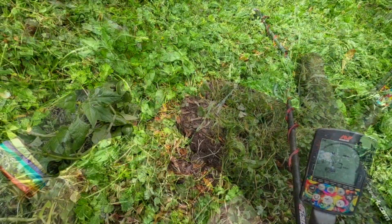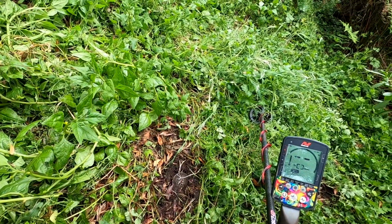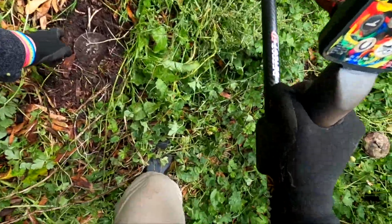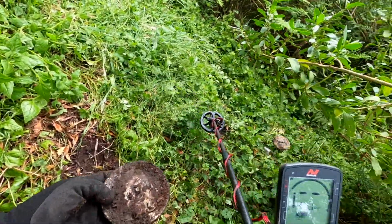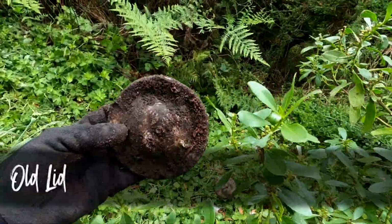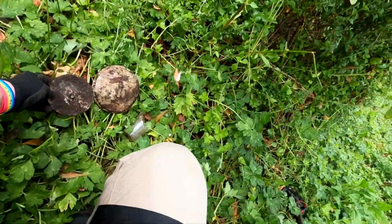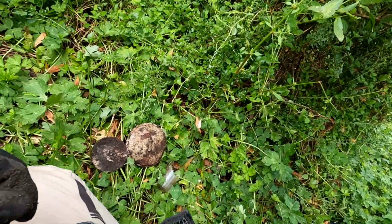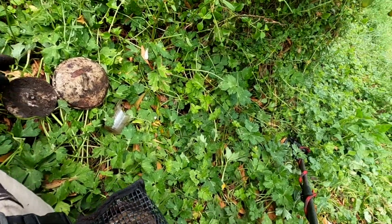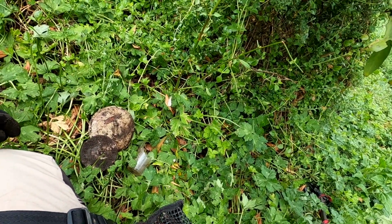Fantastic. I just had another high signal very near where that saucepan lid was. I haven't moved far, and you can see that I've already dug it out. But I'm having a giggle because I'm wondering if someone's lost their entire cooking set. So this also looks like a lid of some sort. If I compare it to the one I found, looks to be the same kind of make, don't you think? So that's kind of amusing. I might display them in a pretty way, I think, before I go.